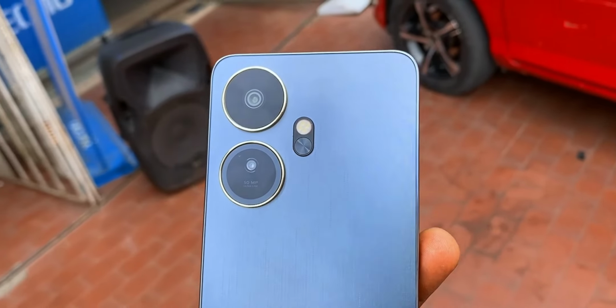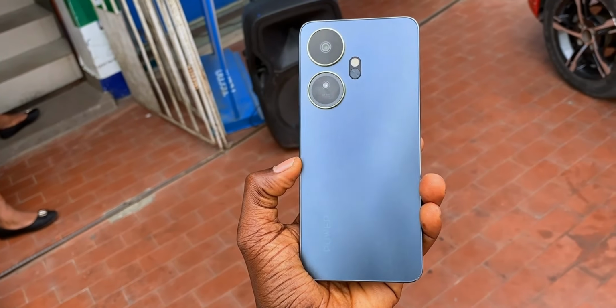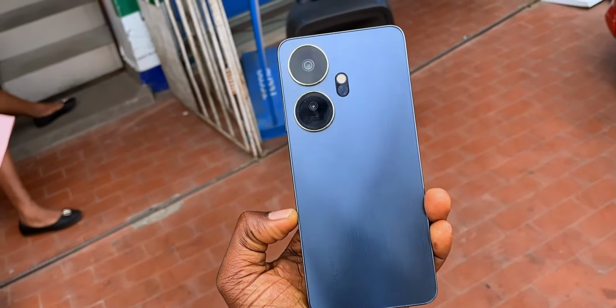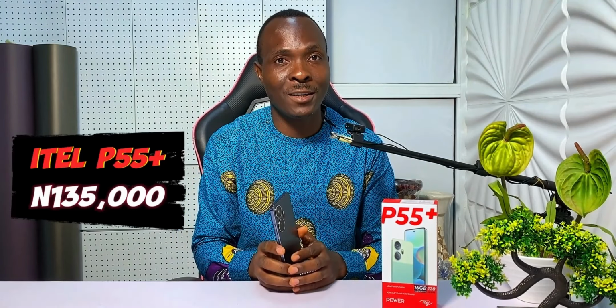When it comes to the P55 Plus, only a very few persons can tell that this is an Itel phone when they see the back design. The best part for me is that this design did not follow the iPhone clone pattern. And oh, before I forget, the price of this variant is 135,000 naira.